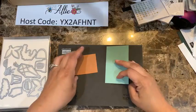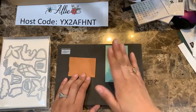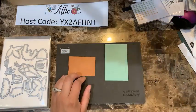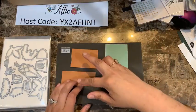So I'm going to be using Cinnamon Cider, which by now you know is retiring, so make sure you have it. I think it was still available. I might be wrong, but it's still there. And we're going to be stamping the pots.